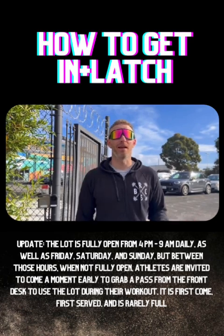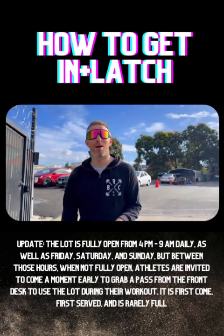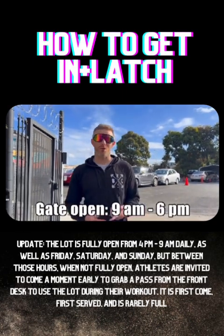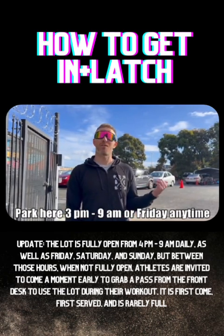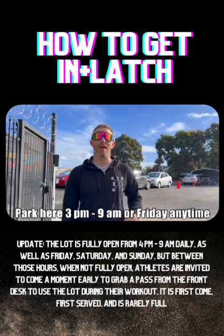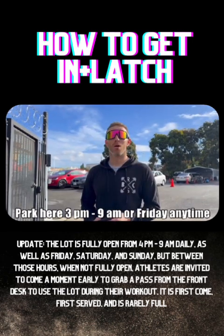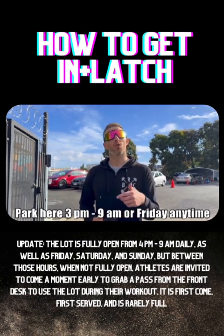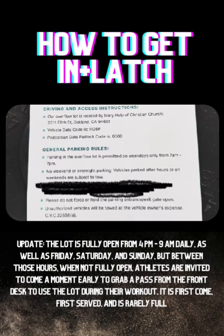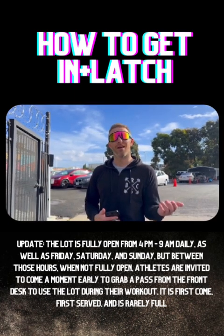First off, let's talk about how to get in. So you notice our big parking gate. This is open from 9 a.m. to 6 p.m., and you can park here after 3 p.m. until the next day at 9 a.m. Anytime in that space, you're more than welcome to use this lot. If you're coming in from 9 a.m. to 3 p.m., you're going to be here for a while. There's an overflow parking lot, and there's also street parking. But let's talk about how to get into this gate in those outside hours.